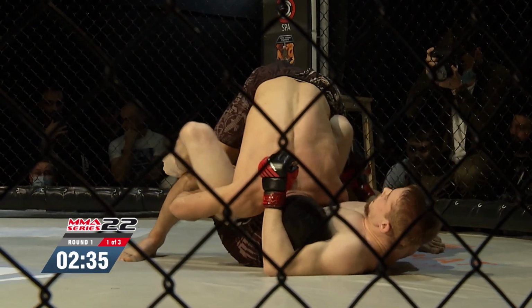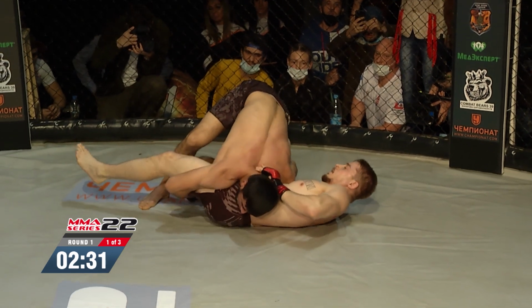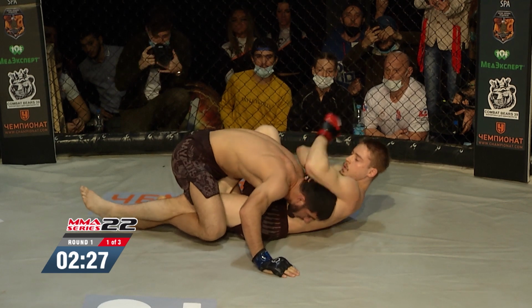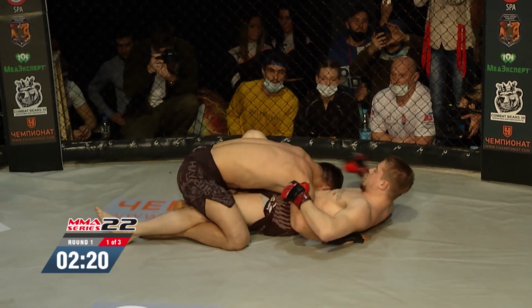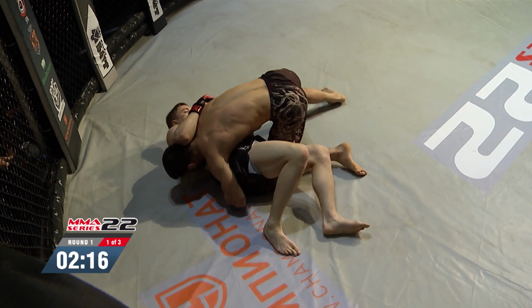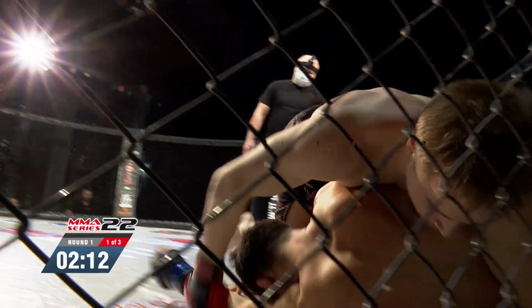Well spotted from Anton Belousov. What a counter there to the back attack. Well, now he's got a different problem to deal with. Belousov is underneath. He has his legs tied up. He's got one kind of butterfly hook there, which he can use. I was going to say use to sweep, but again, Sufiev manages to pass into side control.